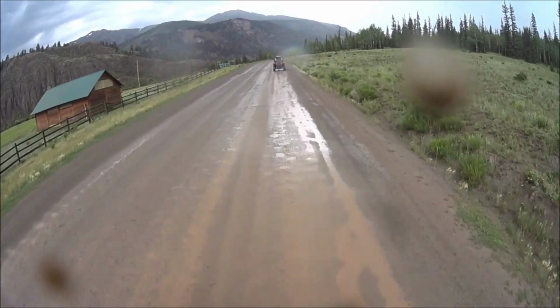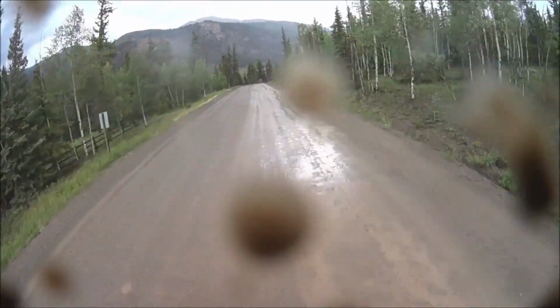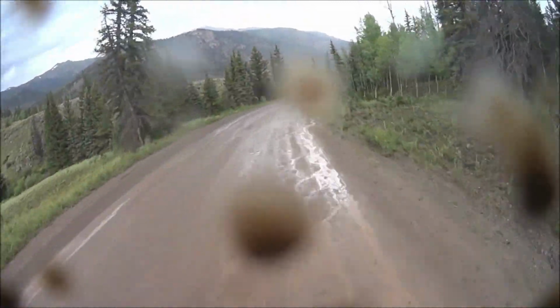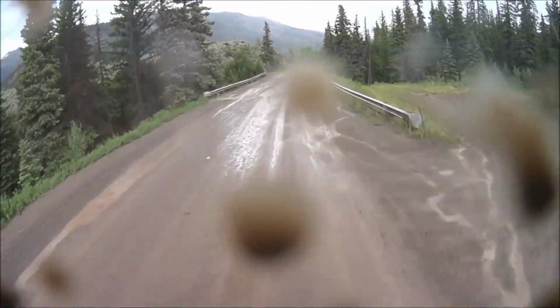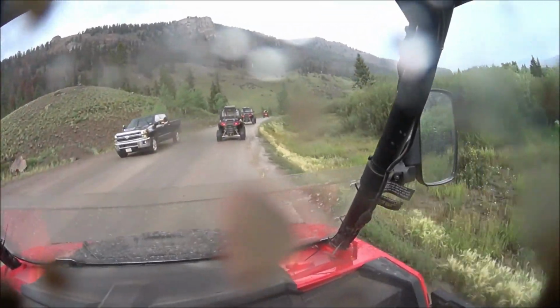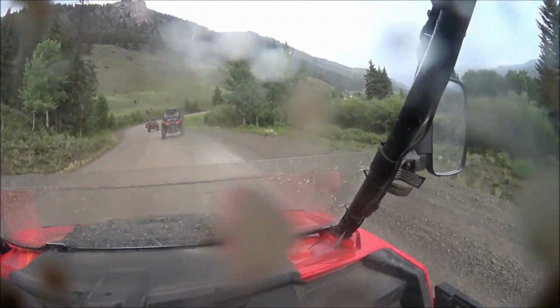The funny thing was when we were coming into town, we were noticing a lot of ATVs that were dirty. I mean, just muddy. The ones coming uphill. Yeah, and we were thinking, well, they're getting something. Because it's one thing to get dusty, but to get muddy, you have to have the element of water.